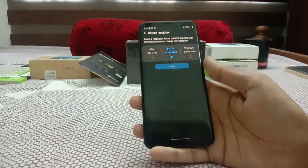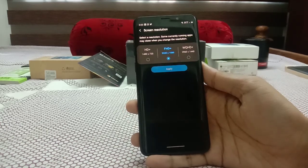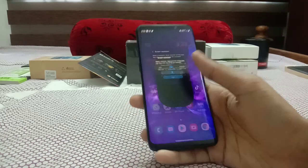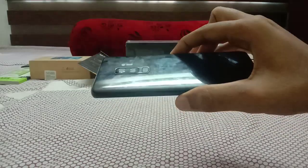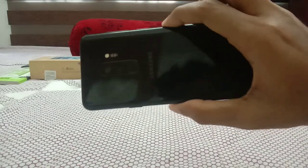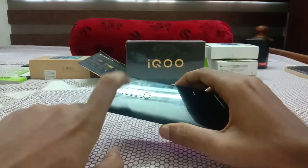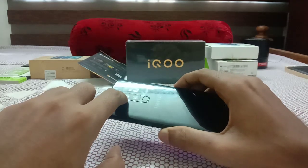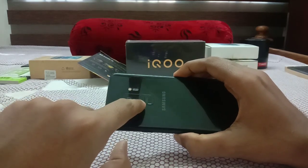Then comes the main thing that most differentiates Galaxy S9 users and Galaxy S9 Plus users: the RAM and the camera. As you can see, there are 12 MP dual cameras on the Galaxy S9 Plus, but you only have a single dual aperture 12 MP camera on the Galaxy S9, whereas you get 2 cameras on the Galaxy S9 Plus.